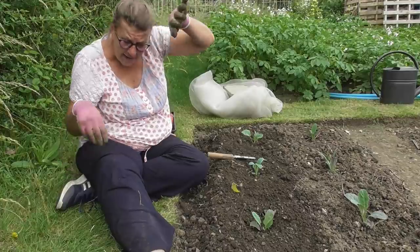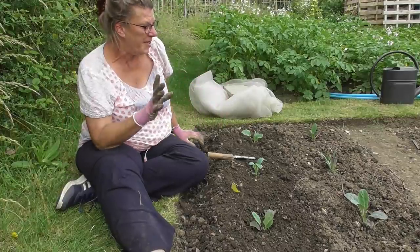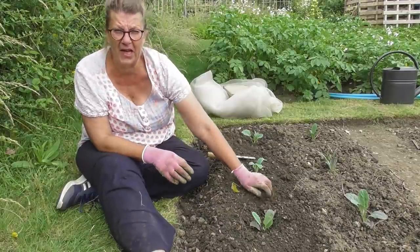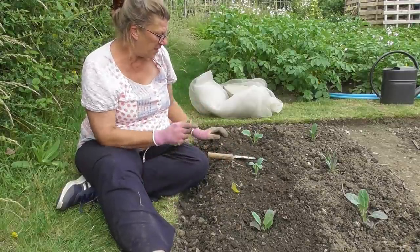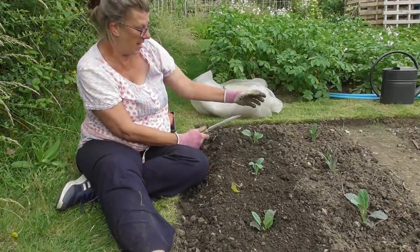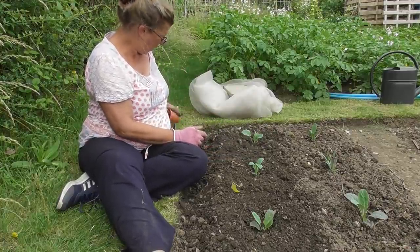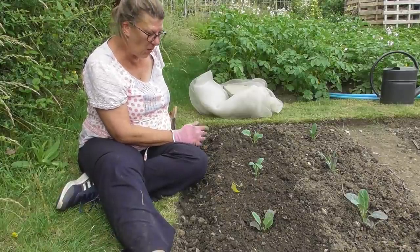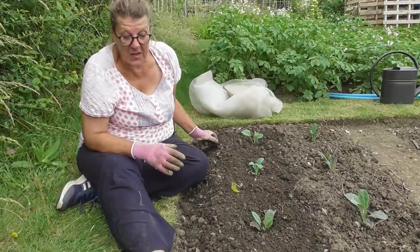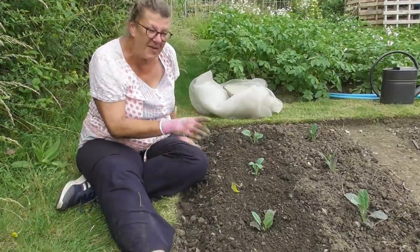Whew, crikey, it is warm. Now, the ground is really moist. Hopefully you can see that, it's picking up on camera, isn't it? It is moist. Even so, I'm going to give each plant a bit of a drink, help it settle in, and then I'm going to mulch the whole bed before I net it. And like I always say, there's no point mulching ground that's bone dry. I mean, this isn't bone dry.